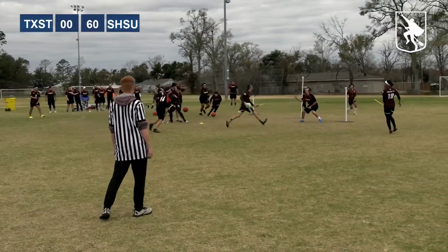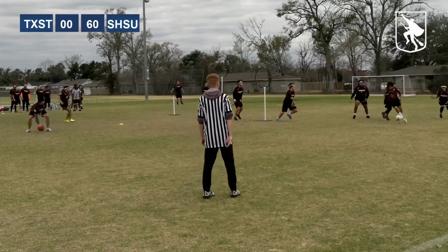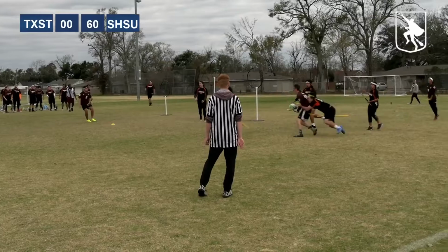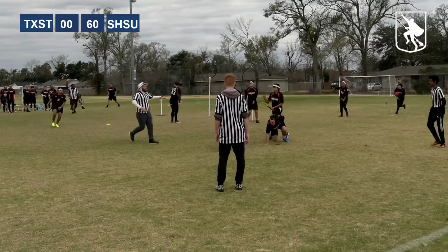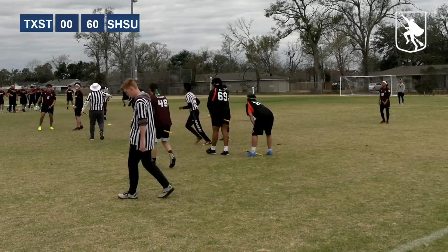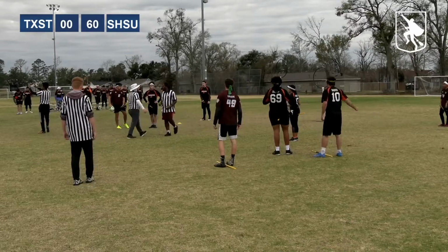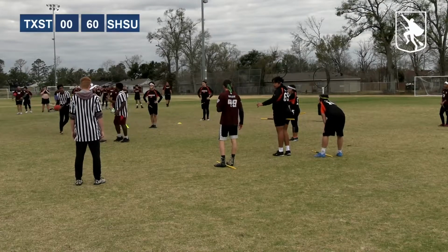The stutter step to get past the first defender. Keeper goes through. Amazing block by Sam Houston. Beaters with another beat attempt, but Texas State recovers the quaffle. Taken to the ground. One tackle. Passing it off. And the play is stopped. Wow. Intense play right there. What a block on that goal by the keeper for Sam Houston.